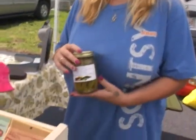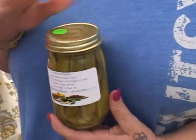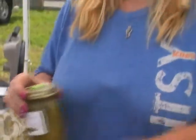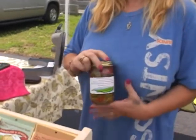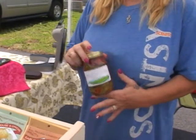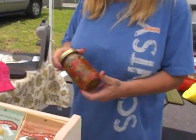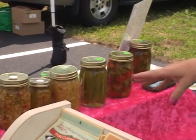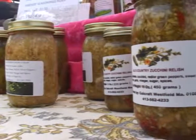I make hot pickled peppers. They are green peppers, and hidden in the middle is a big fat jalapeno pepper that's been cut so that they sit for a couple weeks and all of the hotness goes into the regular peppers. I make classic bread and butter pickles. They're my great-grandmother's recipe out of upstate New York. And that's cucumbers, red peppers, assorted spices, apple cider vinegar. And I make a deep southern chow chow with cabbage and peppers, onions, assorted spices, and then zucchini relish, which is zucchini, red peppers, onions, and spices.